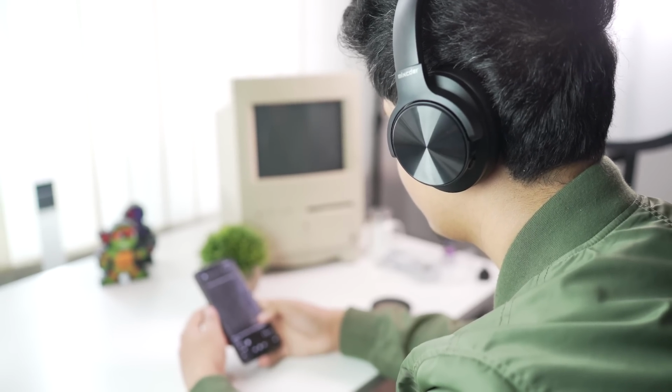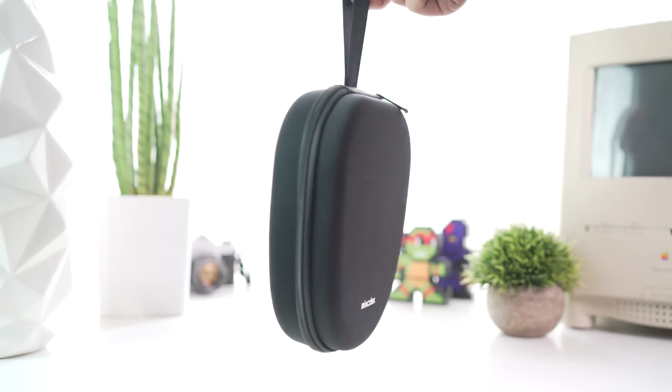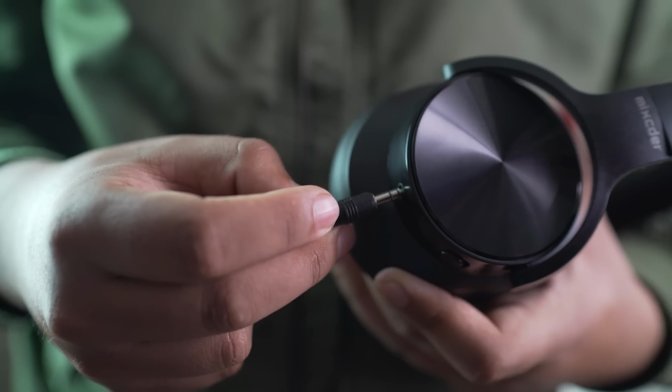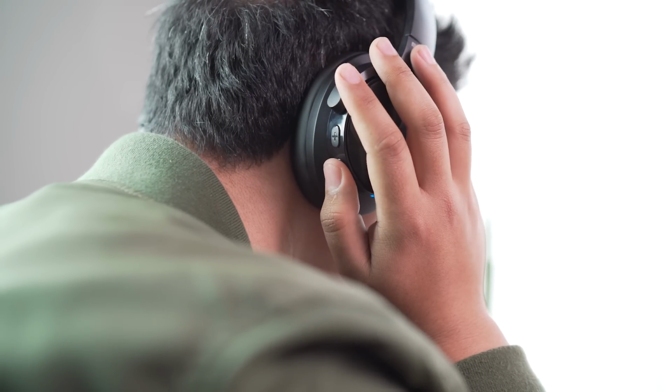Although the noise cancelling isn't as good as more known brands like Sony and Bose, Mixeder is great for its price range. If you use the headphone wired with only ANC activated, you will get a whopping 40 hours from a single charge. And if you use Bluetooth, you have still got 20 plus hours.